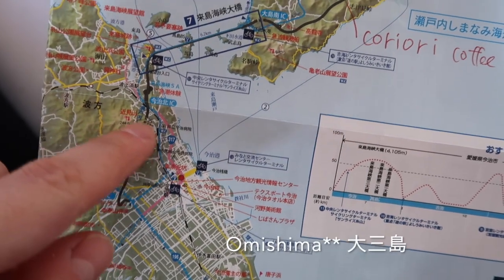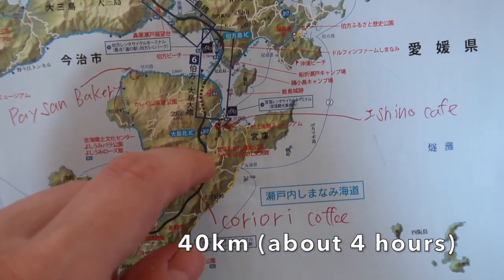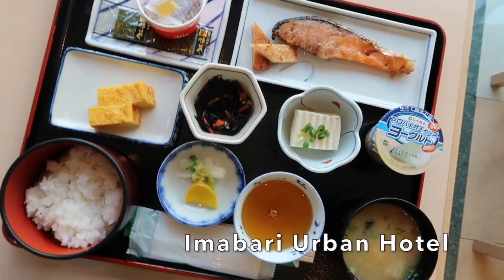Good morning. So we just woke up in Imabari and we're starting this cycle today. We're going to stay in Oshima tonight. So it's going to be about 4 hours of cycling with a lot of stops on the way. But first, let's go have some breakfast. The hotel provided us with a traditional Japanese breakfast.